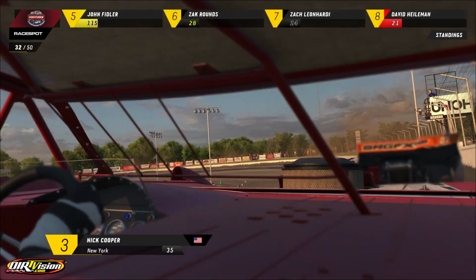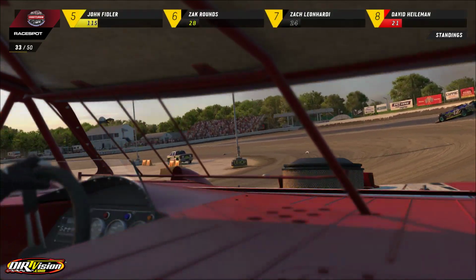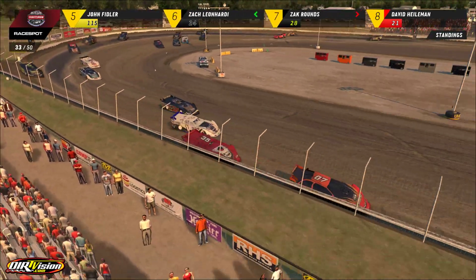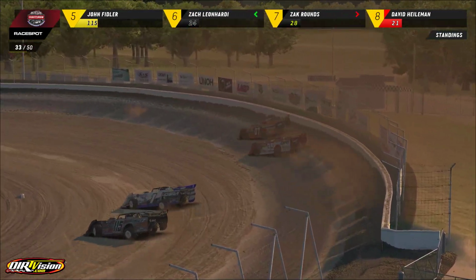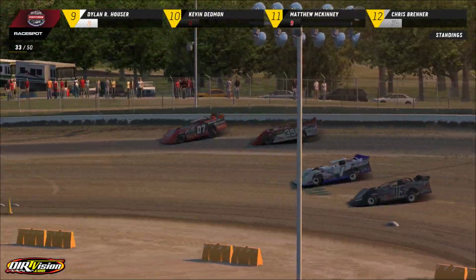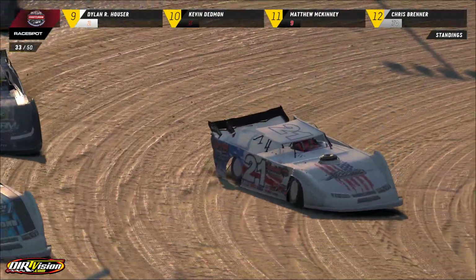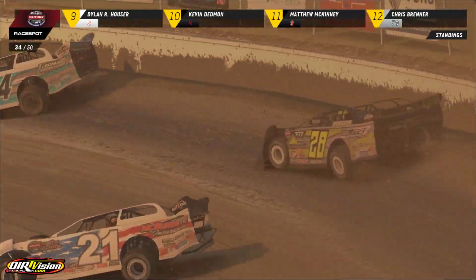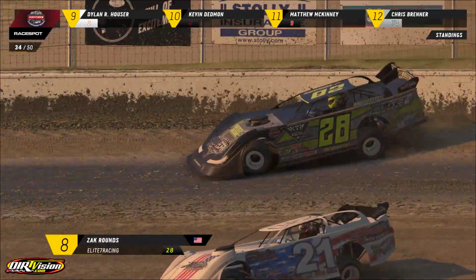Now Nick Cooper is stuck in a battle with that number 1 machine of Austin Carr and John Fiddler running that inside line, but Jack Leonardi is also looking through as Zach Rounds takes a bite of the outside wall. The 28 of Zach Rounds did not hook up the cushion just right as we're inside of 20 laps to go. And that's one of the big things, the experience of that number 12 of Alex Bergeron on restarts.